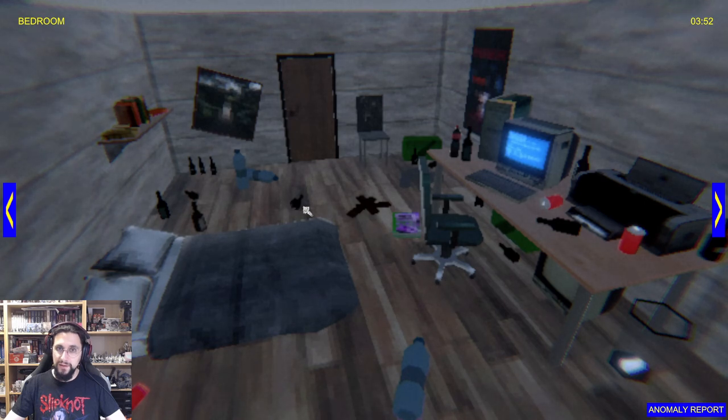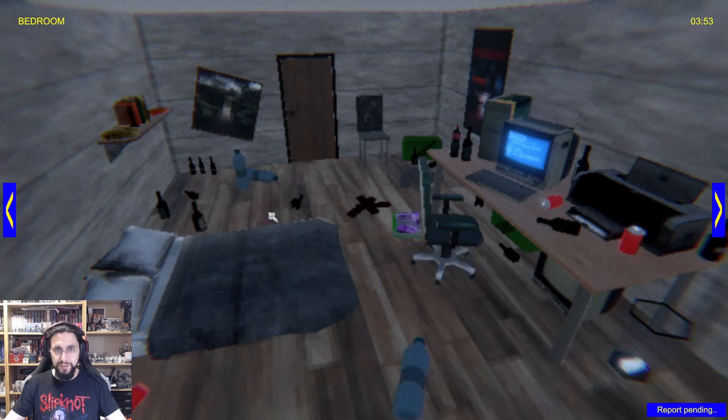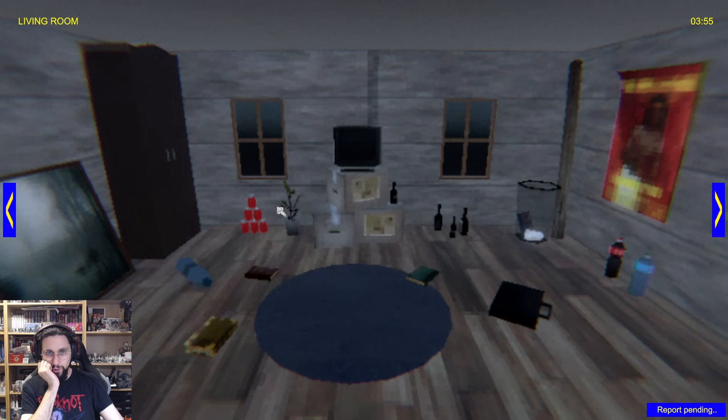I think this is okay. Something's missing. Bedroom. Object disappearance. Something here is missing. I thought that the last time and it was wrong because of the broken piece.